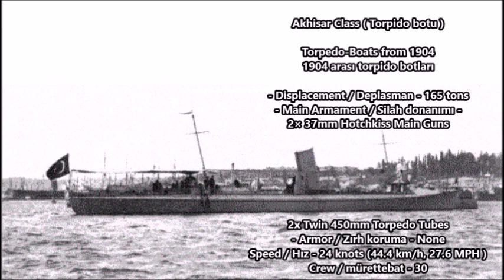Their main armament during the First World War were two 37mm Hotchkiss guns, and their secondary armament were two twin 450mm torpedo tubes. They had no armor, and their speed was 24 knots, or 44.4 kilometers per hour, or 27.6 miles per hour, and they had a crew of 30. Now, despite it being a class of two vessels, only one was still in service during World War I, and that was the Akisar herself.